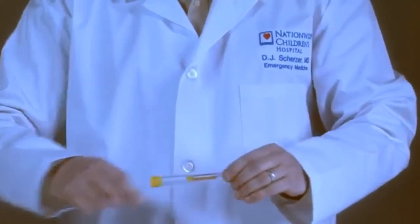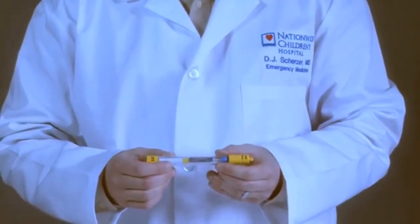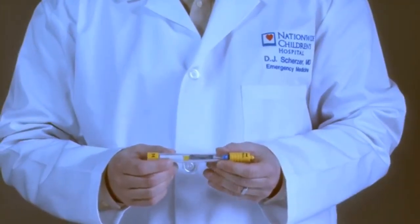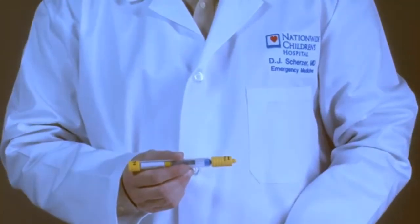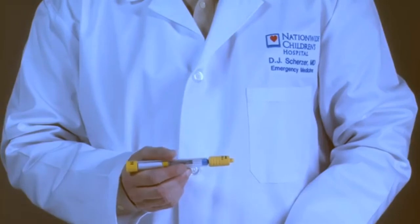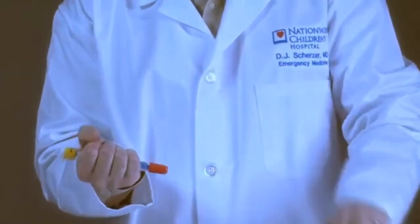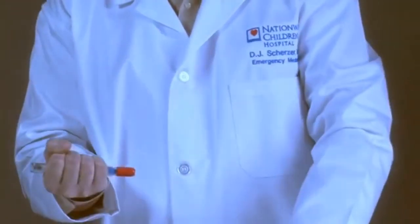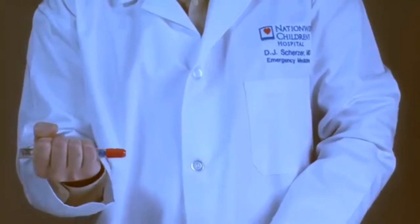This training device has yellow caps, but yours may have a different color. This has the same medicine as the EpiPen, the same kind of spring-loaded needle, and is used for exactly the same reasons. This injector has two safety caps. Hold the injector in a fist grip. Don't put your thumb on either end. Remove both safety caps.